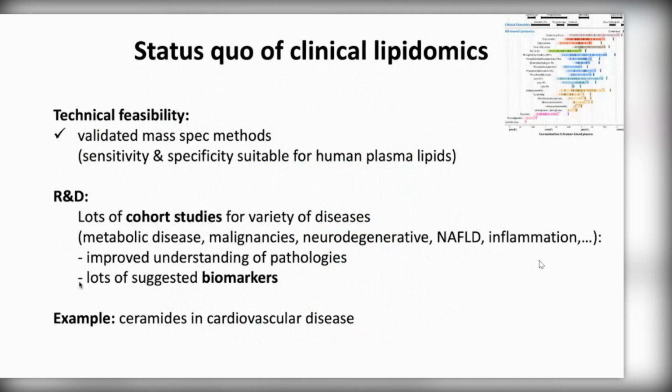And indeed, this has led to a vastly improved understanding of disease pathologies, and lots of biomarkers have been suggested. But as we all know, the translation of these suggested biomarkers into real diagnostic applications hasn't been very successful. There is perhaps this one example of the ceramides in cardiovascular disease that is emerging.